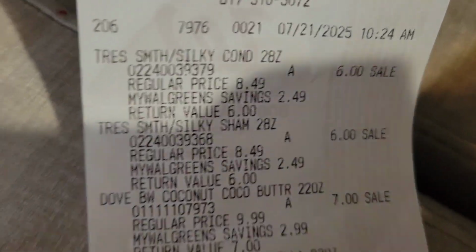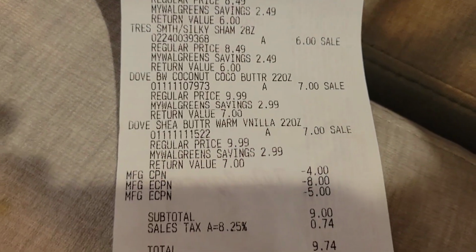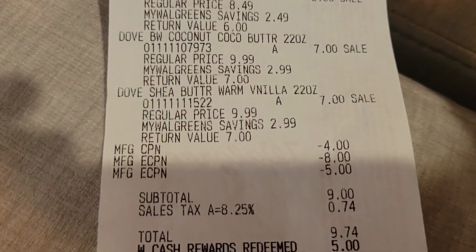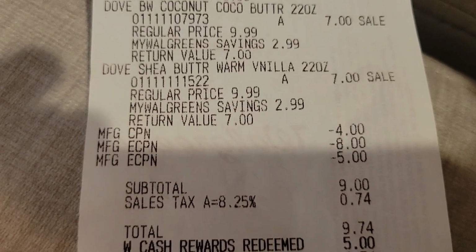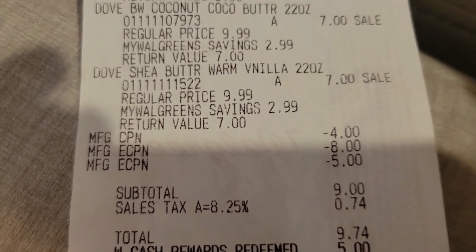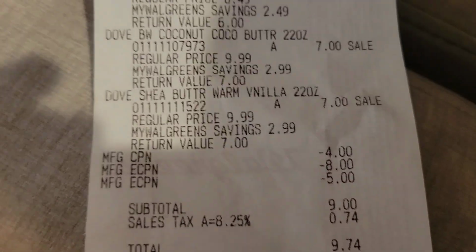So this first receipt is pretty straightforward. You can see I just picked up the Tresemme at $6 a piece, the Dove body wash at $7 a piece. I used a $4 register reward just to lower my out-of-pocket. I had the $8 coupon on the Dove body wash and then the $5 coupon on the Tresemme. Had a subtotal of $9 on this receipt.